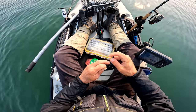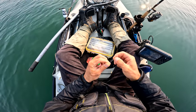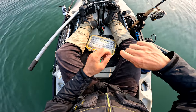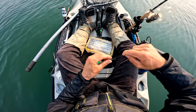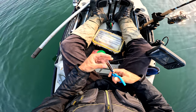But I use the improved clinch knot. That's my go-to knot. You know, 6-7 wraps, maybe 8. I don't know. Not too picky. I think the improved clinch is the next one down from the Palomar. I use the Palomar knot too for braid. You could use it for fluorocarbon.